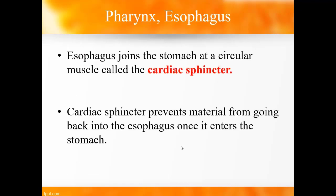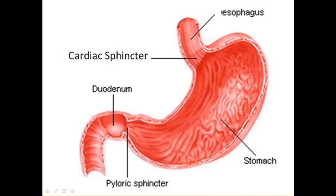Now, the point where the esophagus meets the stomach has multiple names. Some people call it the lower esophageal sphincter. For this class, we will reference it as the cardiac sphincter. And this sphincter is what will prevent material from moving back into the esophagus once it's entered the stomach. So in this image, the esophagus would, of course, extend well beyond the border here. But right where the esophagus meets the stomach is the cardiac sphincter. And remember what a sphincter is. It's a circular muscle that's able to close and seal off sections of an organ.